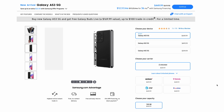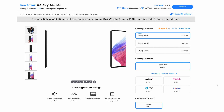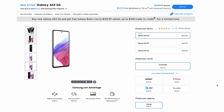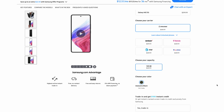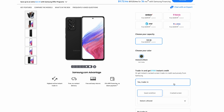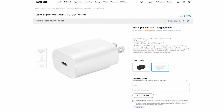Finally, let's talk price. The A53 starts at $450, which is $50 less than the A52 5G. In addition to the Galaxy Buds Live promotion I mentioned earlier, the company is currently offering up to $100 off the phone if you trade in your existing device. Bear in mind that while the A53's lower price seems like a bonus, it doesn't come with a bundled power adapter anymore. You need to pay an extra $20 to buy a 25-watt wall charger.